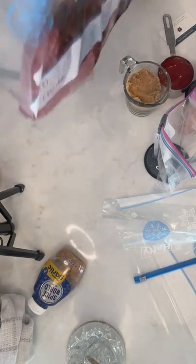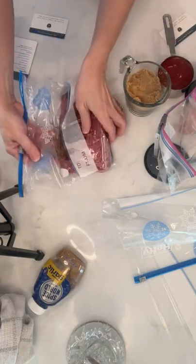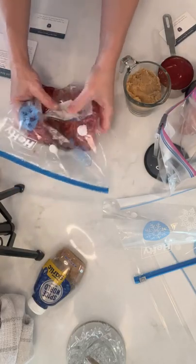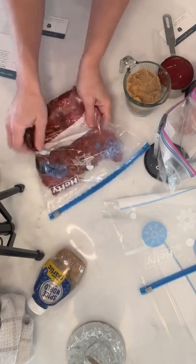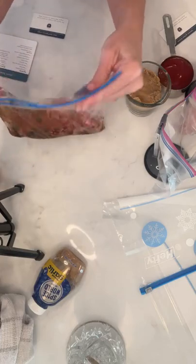I will say, let me give you a couple tips on freezer cooking as we're going. We're gonna go ahead and put this in here, and I'm gonna knead this up inside the bag. I don't like to have to deal with a whole lot of extra stuff, so I just knead inside the bag as much as I can. I do as much mixing in a bag as I can.